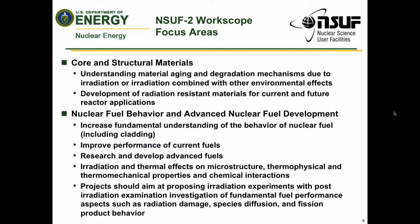I mentioned before that the work scopes that will come through coupled to R&D may be narrowed down for particular topics, but with NSUF access only, we keep them fairly broad. Core and structural materials: we're interested in material aging, degradation mechanisms, and development of radiation-resistant materials, which are of course always at the forefront of research in the nuclear area.